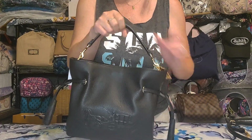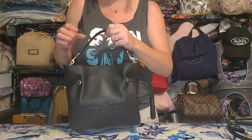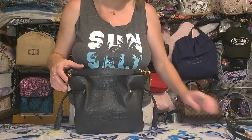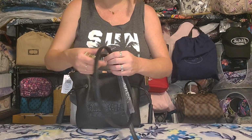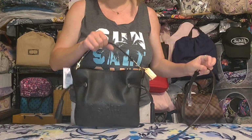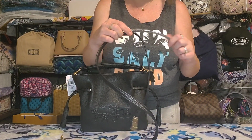I think that is so cute, and I love it top handle or over the crook of the arm. It's just different and unique, and it's not the same silhouette as every bag you normally see. So it also comes with a crossbody strap, and this one is quite thin, but this bag isn't overly heavy for a leather bag, so I think the strap will be fine.